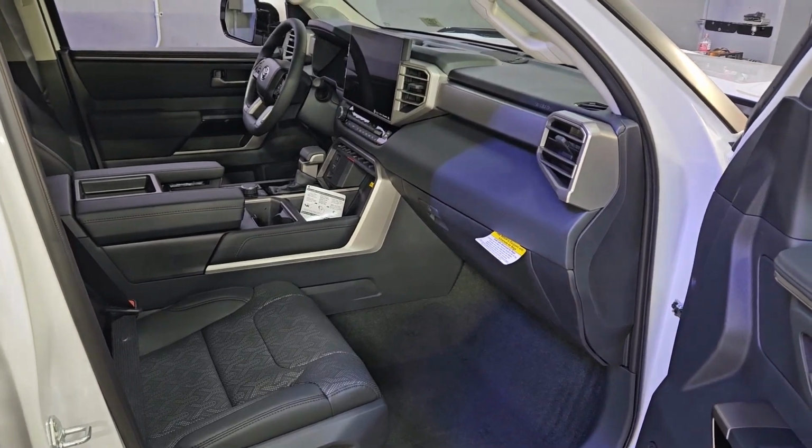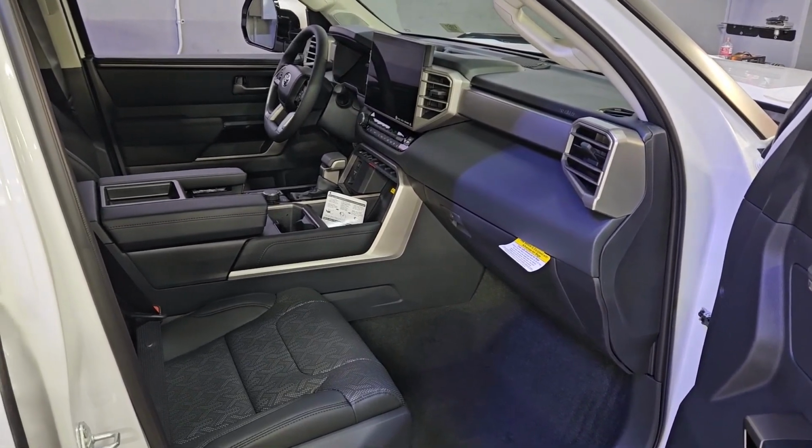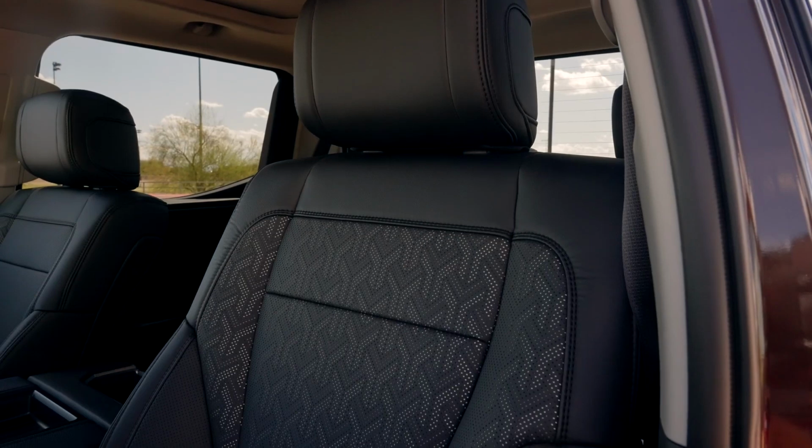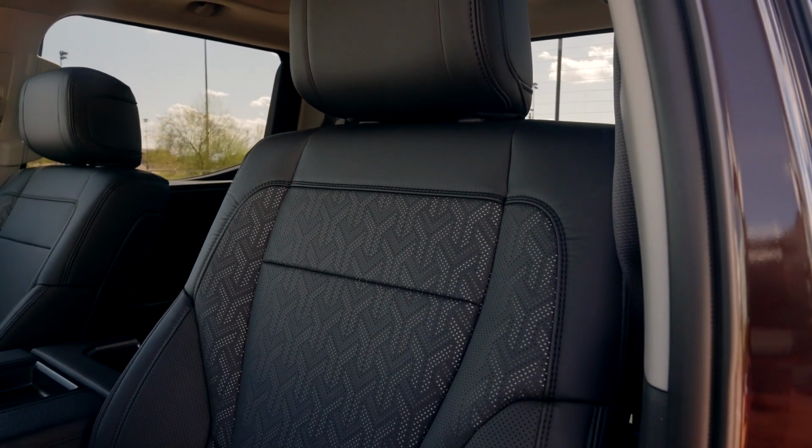different seat positions. A broken seat can also be a safety issue. If you can't adjust the seat correctly, you might not be in the best position to drive safely. Not to mention, it's just plain annoying. You expect your seats to work perfectly in a brand new truck.